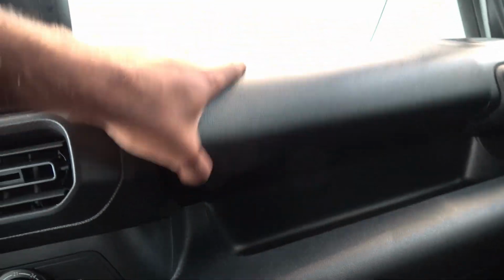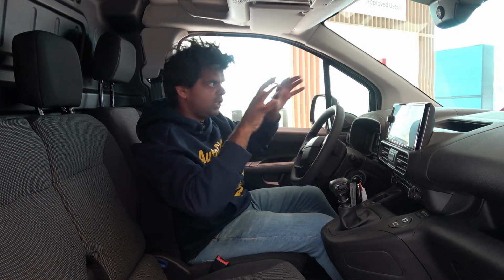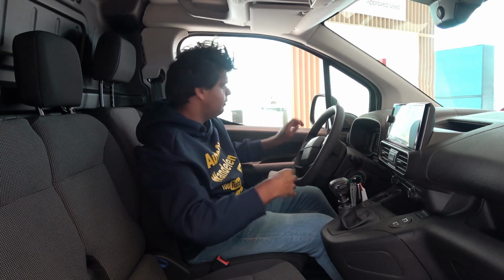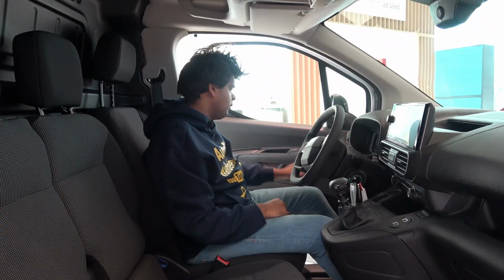And there's additional space above right here, which, okay, you have to get used to. I mean, they are like shut and everything. You need to struggle to open them. Right. The door bin is a plus. It can fit a big bottle in there.